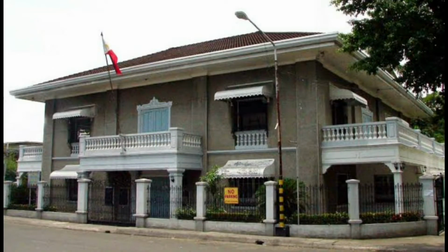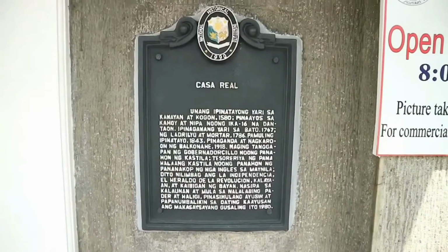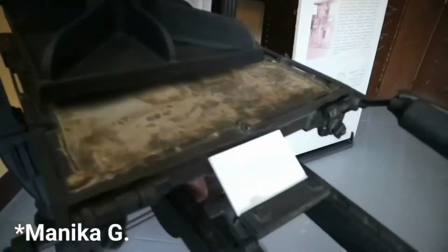So our first destination is Casa Real Shrine. Casa Real Shrine is located at Paseo del Congreso, Plaza Rizal, City of Malolos, Bulacan. It is open from Tuesday to Sunday at 8 a.m. to 4 p.m. Casa Real served as the National Museum and National Printing Press during the First Philippine Republic.